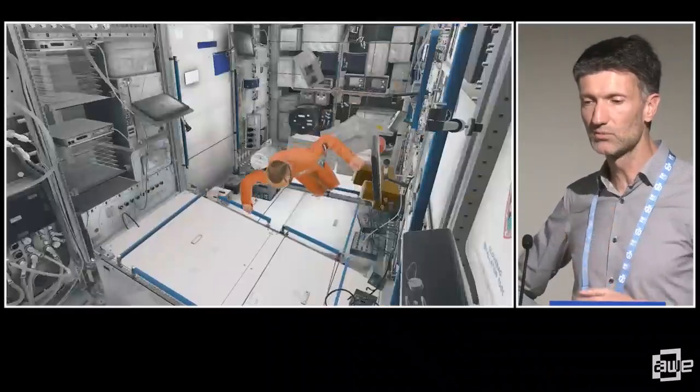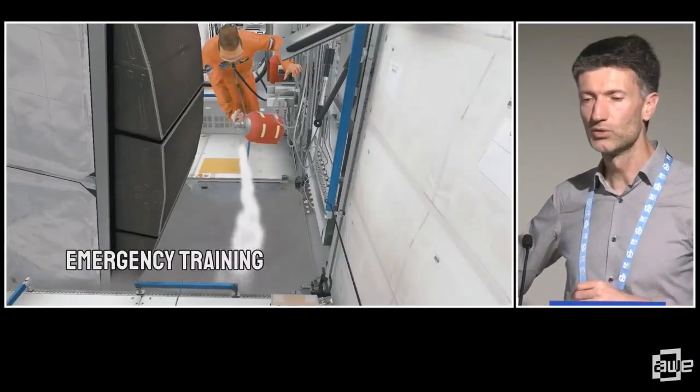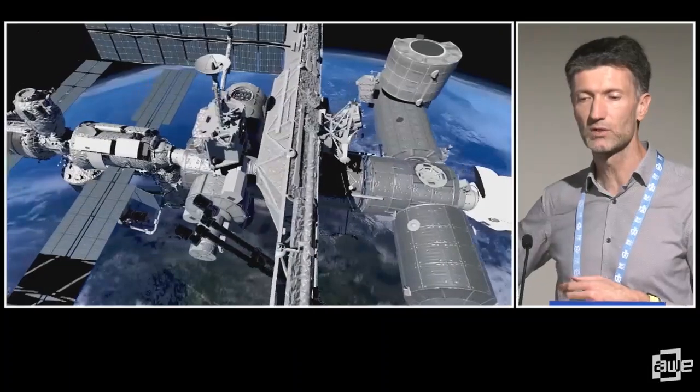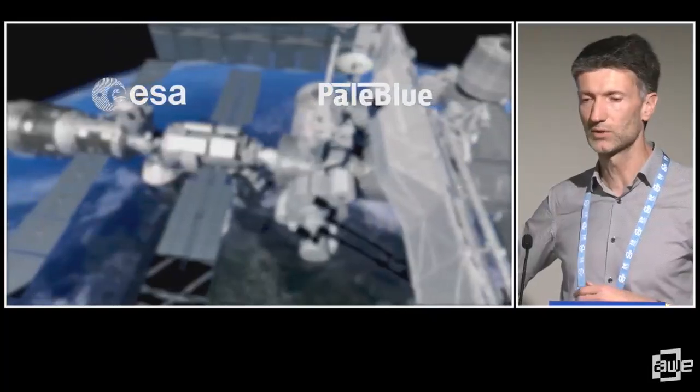As you can see, most of the features you have seen here are immediately transposable to moon exploration. And when we go to the surface, we're already working on that, we will have similar simulators for the surface itself, in habitats, landers, and rovers.